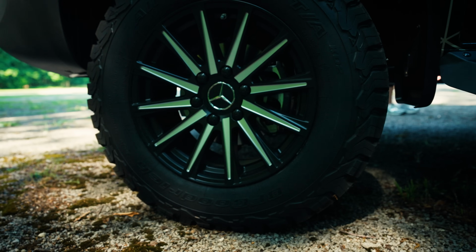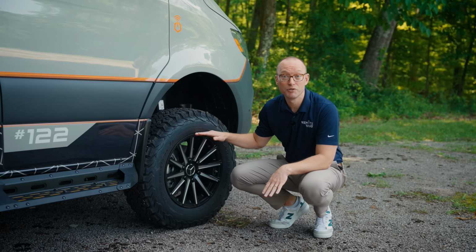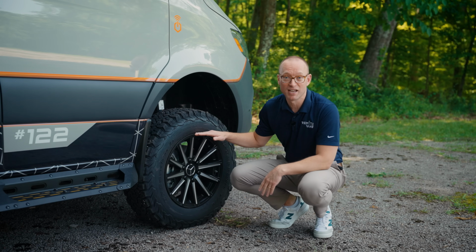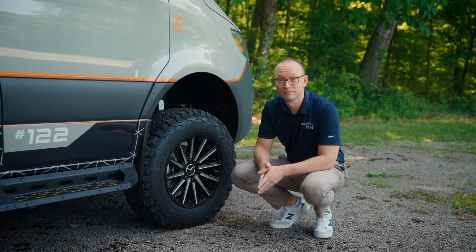The Friday series comes with the 17-inch Jarvis wheels with BF Goodrich KO2 or KO3 all-terrain tires. This Friday also comes with a matching fifth wheel and full-size spare tire mounted on the rear of the van.